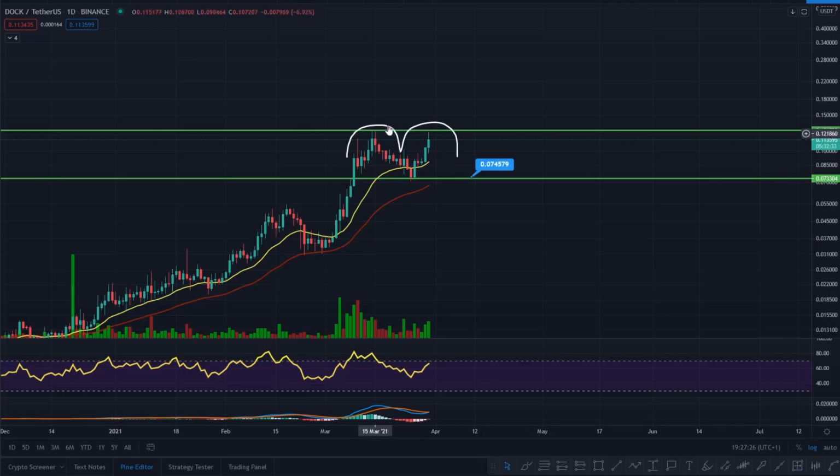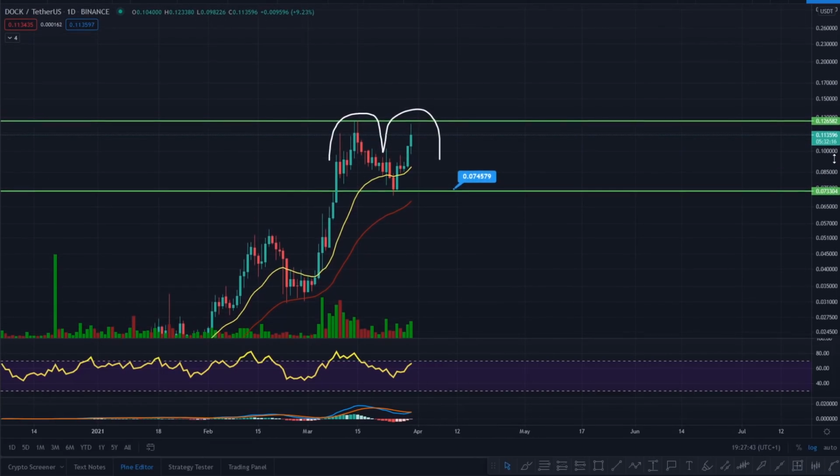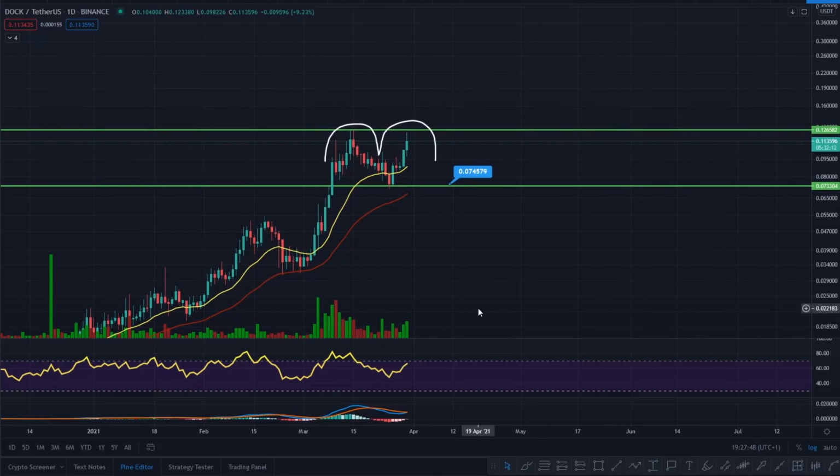Because you would be forming basically a double top, triple top, which is basically a distinguished reversal pattern, and it's basically saying that the buyers are running out of steam, the bears are taking over, and you're looking at a rollover and coming back down to test potential support there. But in my opinion, it looks relatively healthy, and we'll zoom in on the 4 hourly in a moment to show you.